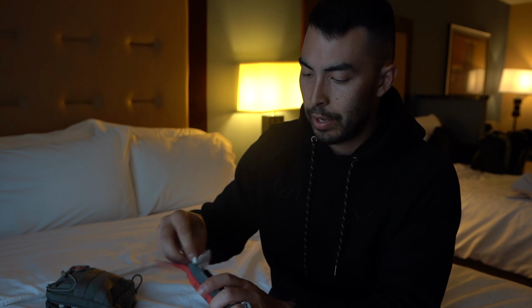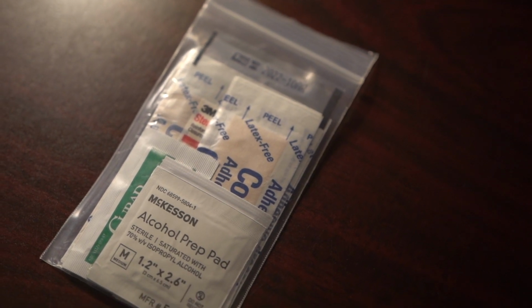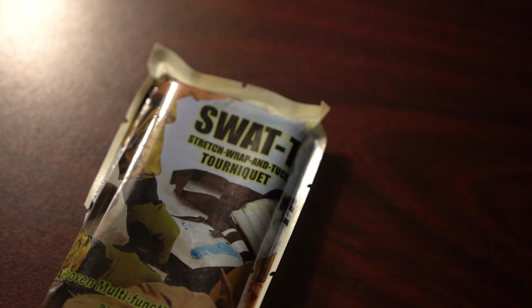So first up, we've got just your standard micro first aid kit. As I mentioned, you've got Band-Aids, you've got alcohol swabs, things for daily boo-boos, which I think that'll come in handy quite a bit. And then you've got things for like a SWAT tourniquet here. Again, once you're trained on how to use a tourniquet, that's something that kind of sticks with you.